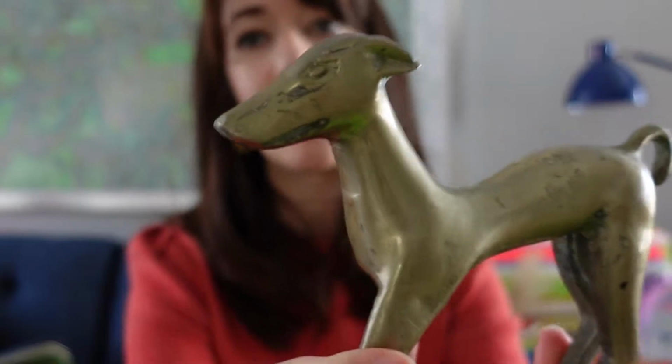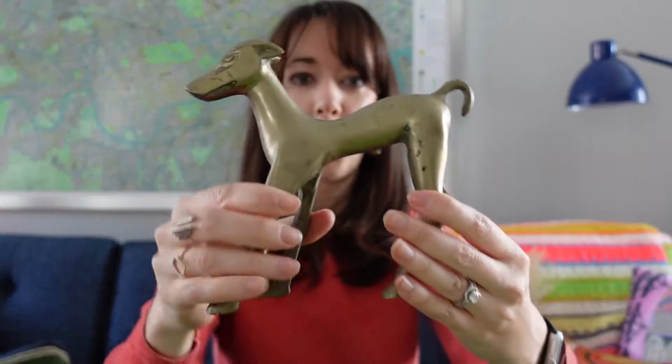So back to the brass. I still have a lot of brass to show you, like I said. The first thing is this awesome brass dog. Now I do not know what kind of dog it's meant to be. For all of you watching that are really up on your dog breeds, I only know five dog breeds and that's it. Definitely let me know what you think this is.